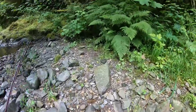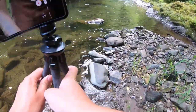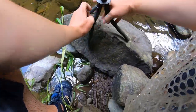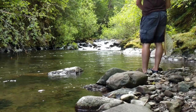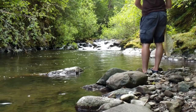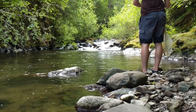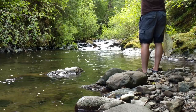Whew. This is a gorgeous area. I think I can catch a fish out of those falls. We're gonna give it a shot. Oh, there's fish going for it. Let's head on, follow it.